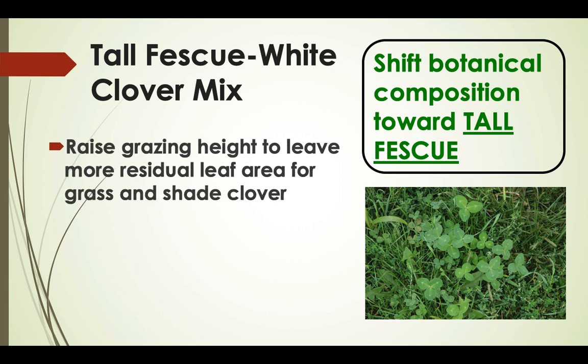And we do that by raising the grazing height, right? So when we raise the grazing height, we leave more leaf area on that grass, and that's going to help shade that clover a little bit, and it's going to allow that grass to be more dominant in that stand. And that's a good way to shift it back just through management.